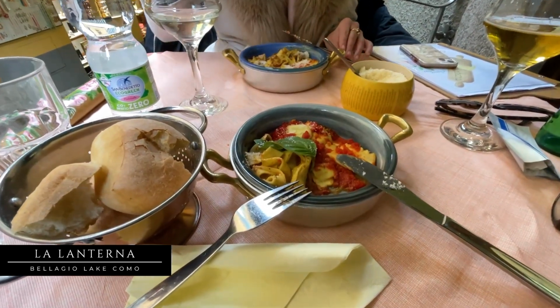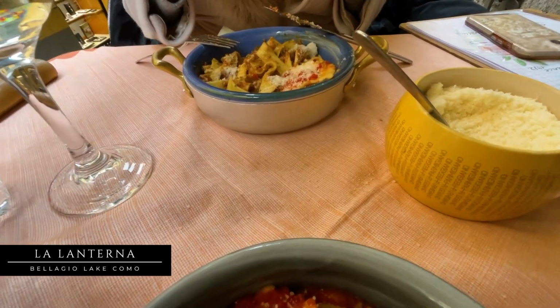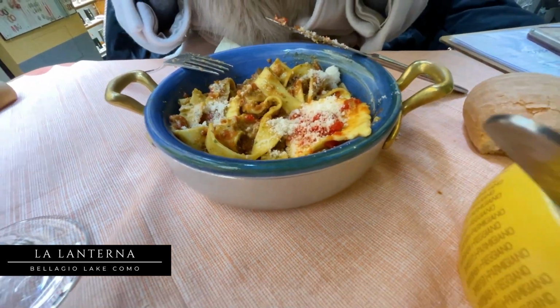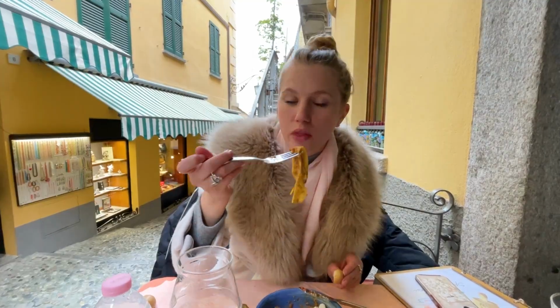This is my favorite food so far in Italy. Lake Como. Lake Bellagio. Como has fire food. Like, unbelievable. Homemade pasta. Ale Belly, do you approve? Very much. Yum.